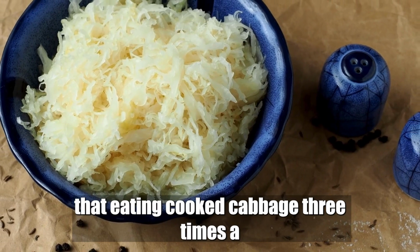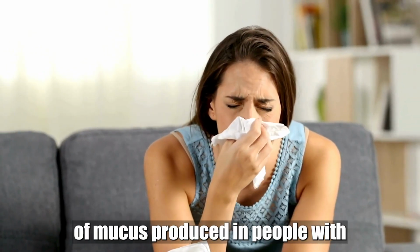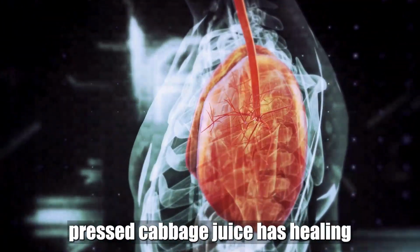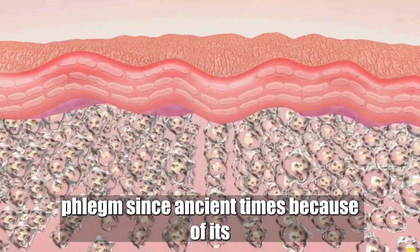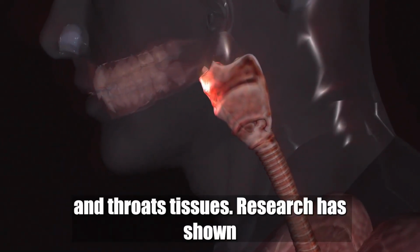Studies have found that eating cooked cabbage 3 times a day for 5 days helps reduce the amount of mucus produced in people with bronchitis, asthma, and other respiratory conditions. Also, drinking freshly pressed cabbage juice has healing properties, and it has been used as a natural treatment to clear mucus and phlegm since ancient times, because of its anti-inflammatory effects on the lungs and throat tissues.